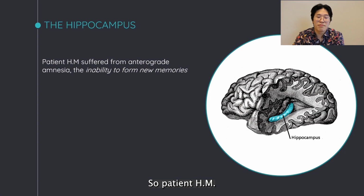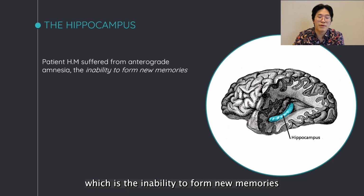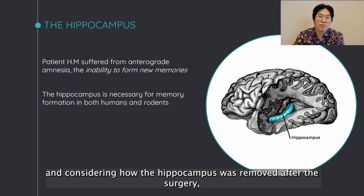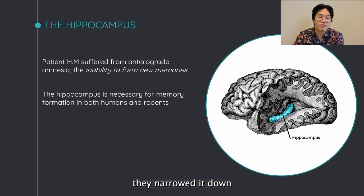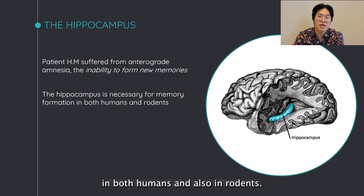So patient HM suffered from something we call anterograde amnesia, which is the inability to form new memories. And considering how the hippocampus was removed after the surgery, we narrowed it down to realizing that the hippocampus is necessary for forming new memories in both humans and also in rodents.